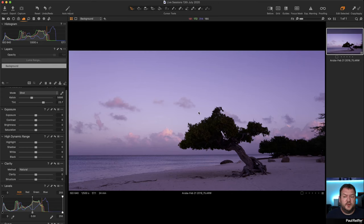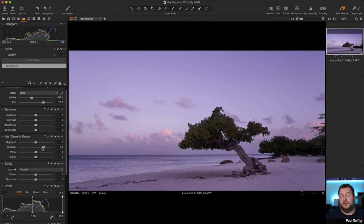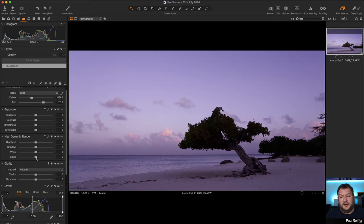Now, as I move my mouse around, I might be surprised, because what I think should sit maybe in the blacks area of the histogram actually doesn't. As I move my mouse around here, this really dark part of the tree, it's not. It's actually in the shadows. Now, using the black slider might pull it up a little bit, but using the shadows slider is going to have a lot more of an effect because it's going to catch more of that area. So in an ideal world, we choose the right slider rather than just playing and experimenting all the time.